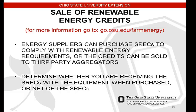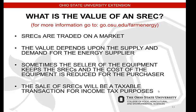It is important for you to determine whether you are receiving the SRECs when you purchase the equipment, or whether the seller of the equipment has kept the SRECs and you don't have anything to sell. Now, these SRECs are traded on a market, and the value depends upon the supply and demand for the energy supplier. As time has gone by, the value of the SREC has decreased because now there are more of them available. But there is a value to the SREC, and it's important, again, to determine whether you're purchasing the SREC when you buy the equipment.